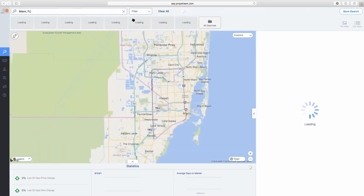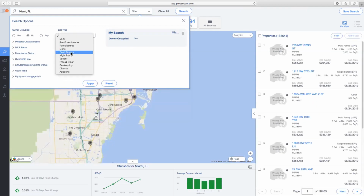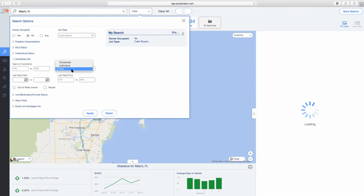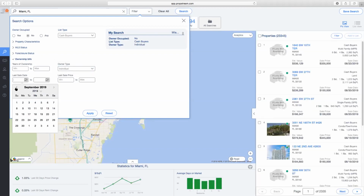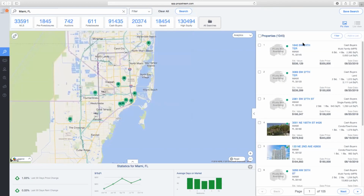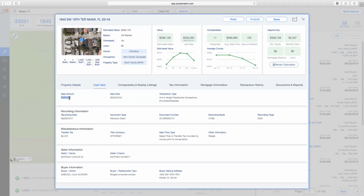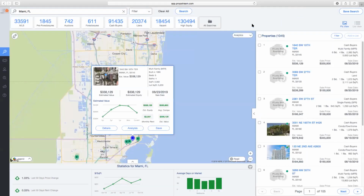So you can say things like, show me all the non-owner occupied cash buyers that are corporate or individually owned, and they bought it at the beginning of the year. So here are all the non-owner occupied cash transactions. And now I can click on them, go to the cash sale, see the cash amount, the transaction amount, and then who the buyer is and where that buyer is located. So lots of information here, guys. Again, have fun with filtering.